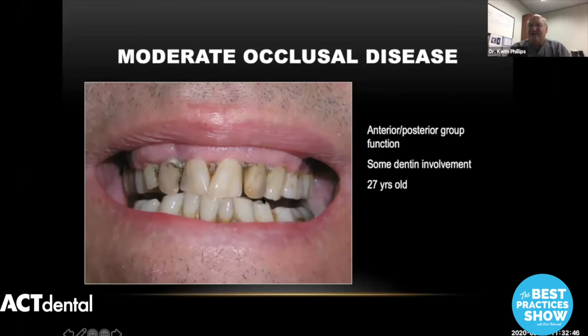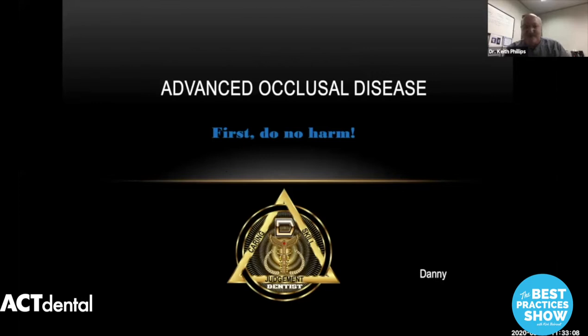This patient is 27 years old. If you don't intervene in that patient's mouth and do something about the anterior guidance to protect that, that patient's not going to have their teeth. Even if you fix all the perio, those teeth aren't going to be there when they leave this world. So, interesting case. This is Danny.